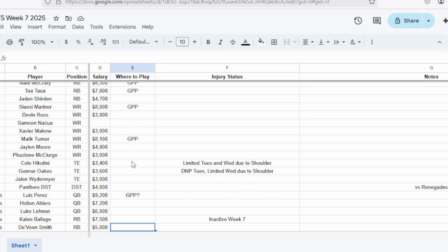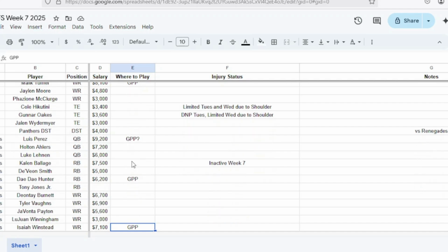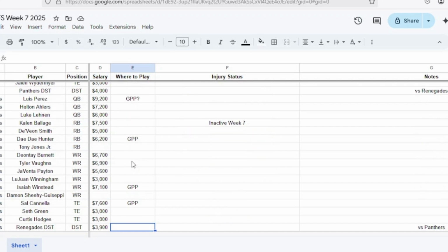And then for that Michigan Panthers defense, $4,000 going against the Arlington Renegades. I'm just not really getting there this week overall. Then on the opposite side of that game, we have Luis Perez at quarterback, $9,200. I have him listed as kind of a GPP option, kind of with a question mark. Could be an interesting leverage play if he goes out there and plays pretty well.